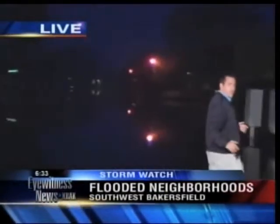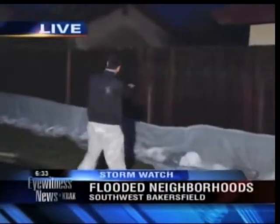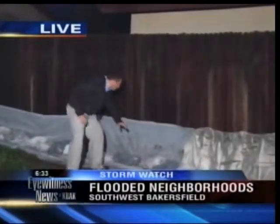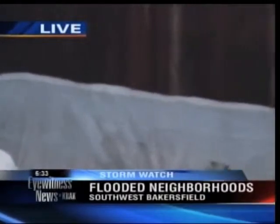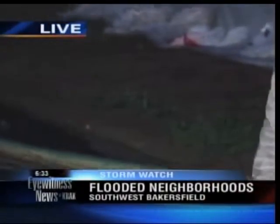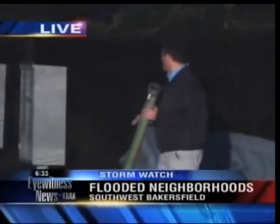I walk over this way, and John, if you can pan over this way, you can see right here some makeshift sandbags. They're actually sand in hefty bags. The water, you can see, was up to here. One of the reasons it's not as high right now, I'll tell you exactly why, has to do with this apparatus right here. This is playing a very pivotal part in draining this neighborhood.